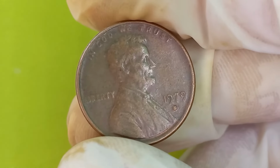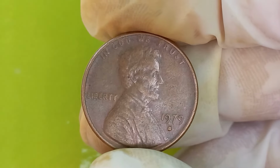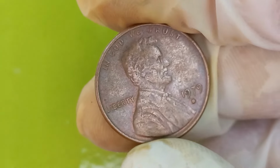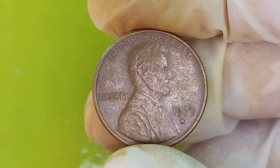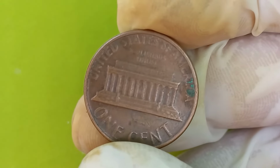It is a common misconception that all pennies are essentially worthless, but this specific penny has a unique backstory that sets it apart from the rest. The 1979 D Lincoln penny is part of a rare batch of coins that were mistakenly struck with a unique pressing error, making it extremely valuable to collectors.